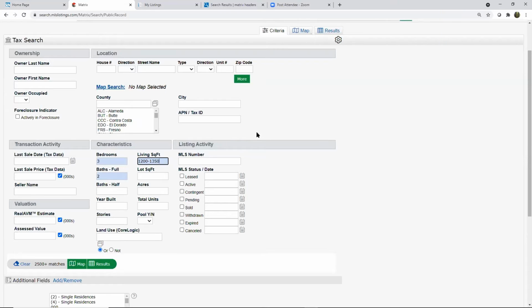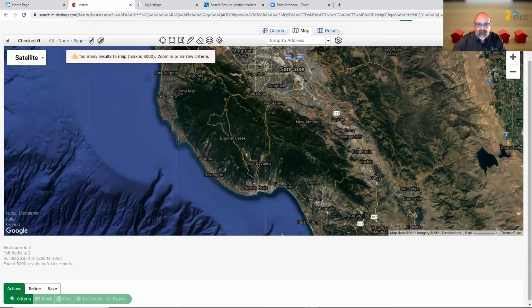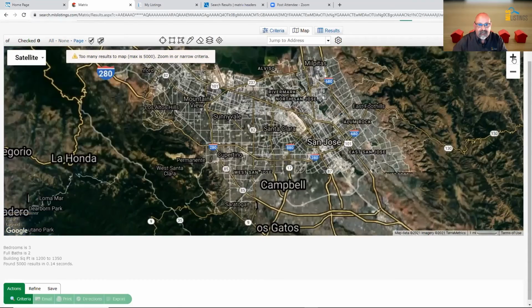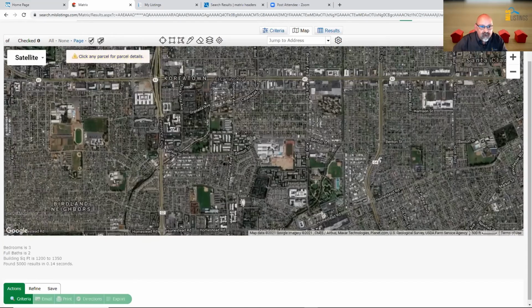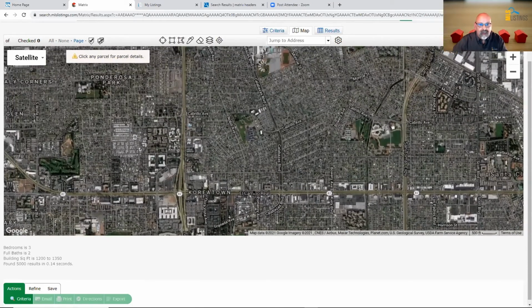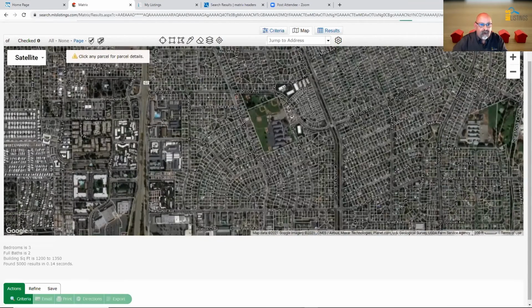Let's go find the map because I've got to cut that neighborhood out again, okay? Here's my map. I was over in Santa Cruz, obviously, last time I was searching. Let's go find that neighborhood in Santa Clara. It is right there. That's the one. I'm going to cut the neighborhood right out of the map for everyone.